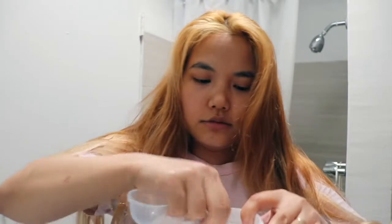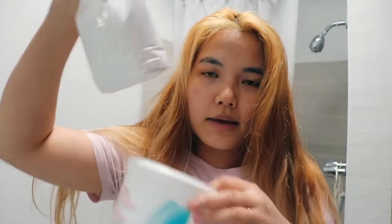Alright you guys, so I'm gonna mix up the products, and oh yeah, it comes with a little scoop too. Like this. This one comes with the powder. I got it from Amazon.